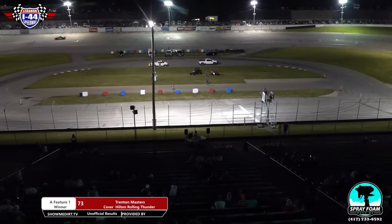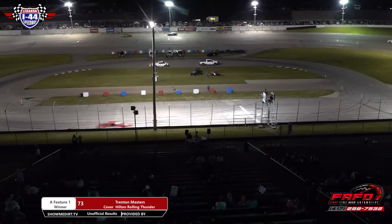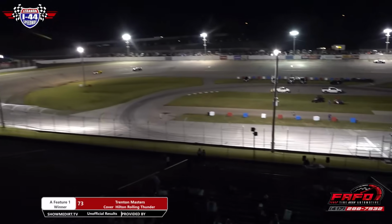Checker flag is in the air for the 73 of Trenton Masters. Jimmy Phone finishing second. Devin Russell coming home third. And Nick Cherry in that fourth spot.